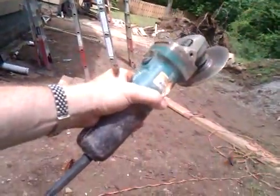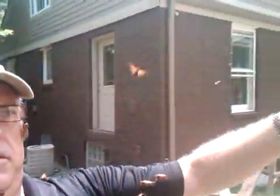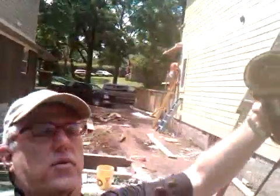So, if you want to attract cicadas in your neighborhood, go get yourself a power tool of any sort, and then have the cicadas come down and hang out with you. Look, this is how this works.